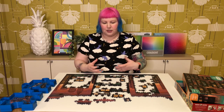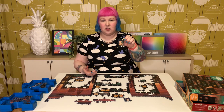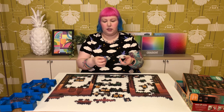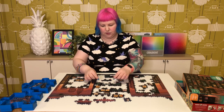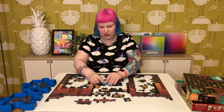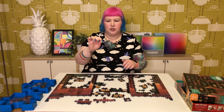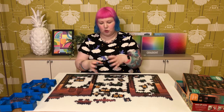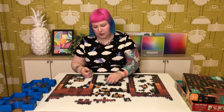As for the fit, apart from some false fits, I feel like the pieces hold together pretty well. It holds together well enough for the puzzling experience. Seems pretty sturdy. Even this bit, pretty good. And even if we break off a bigger bit, let's see. Yeah, it breaks eventually, but it's going to hold together well enough for you to transport a section from in front of you to somewhere else on the board. So yeah, quite happy with that.